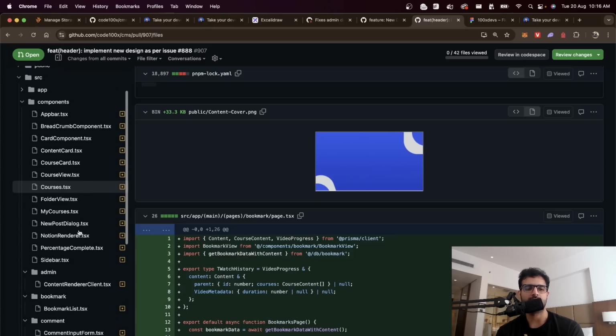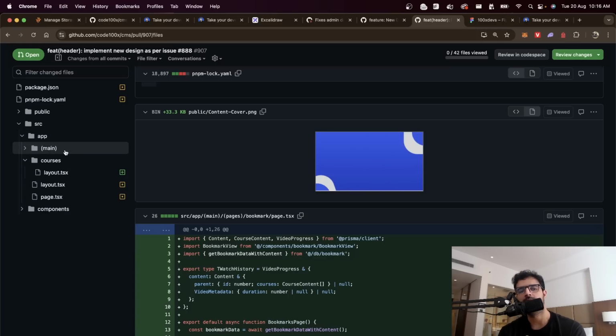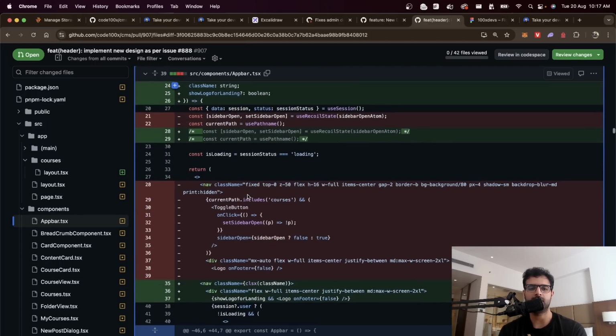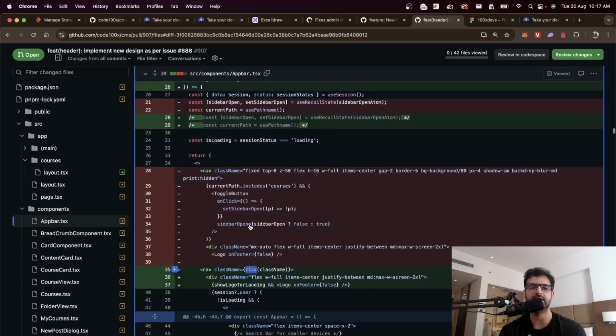Let's look at a few changes that they've made, even though this is almost an unreviewable PR of sorts. It's very big. Let's look at it. This app.bar.tsx, they've changed some styles. They've started to use CLSX, which is good.